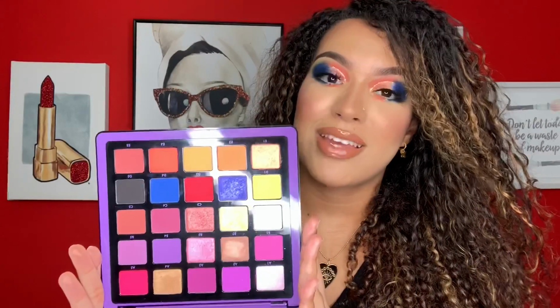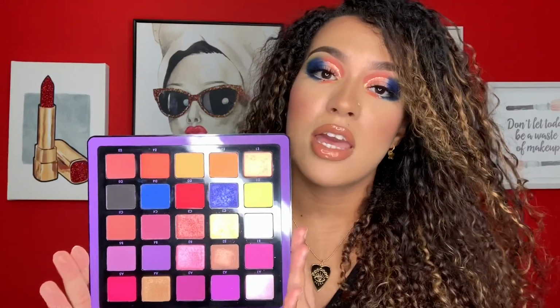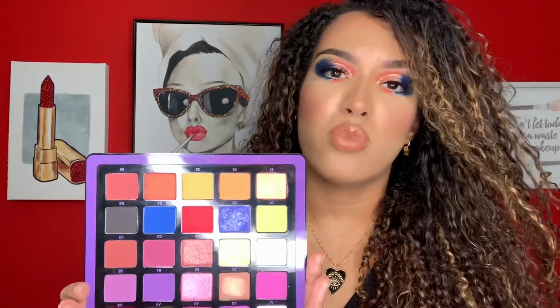So this is the biggest ABH palette that has ever been released. None of these have names. They actually go from rows A through E, 1 through 5. The shadows here are stunning. The packaging is stunning. It is pretty big, but I actually like it. I think it's cute. It's different. So if you guys want to see how to get this look, make sure you keep on watching. I'm so excited for today's video.